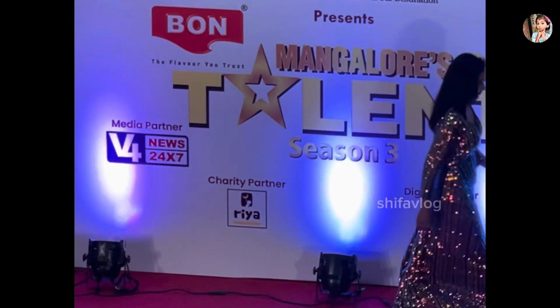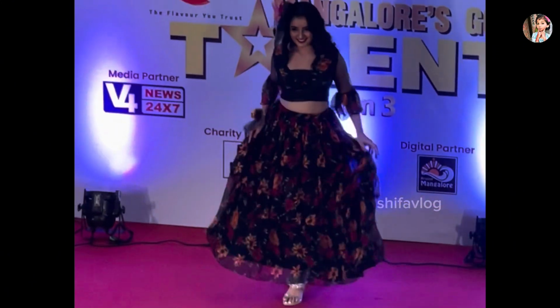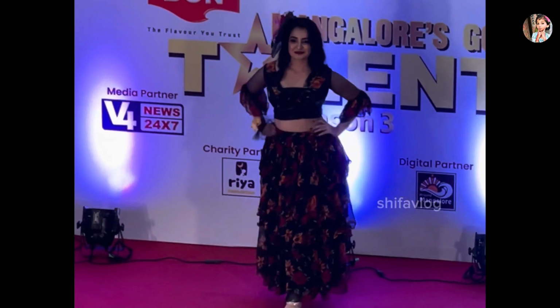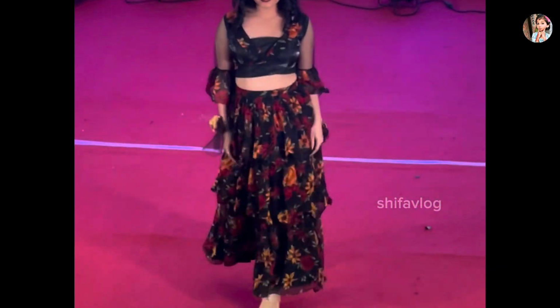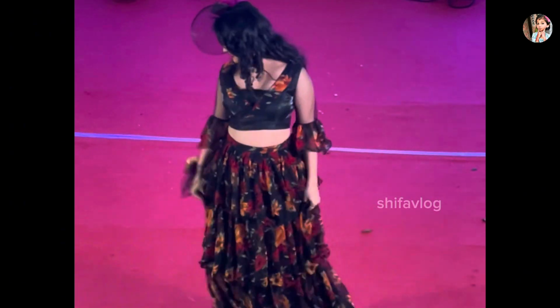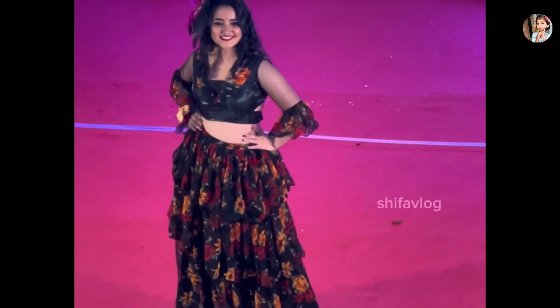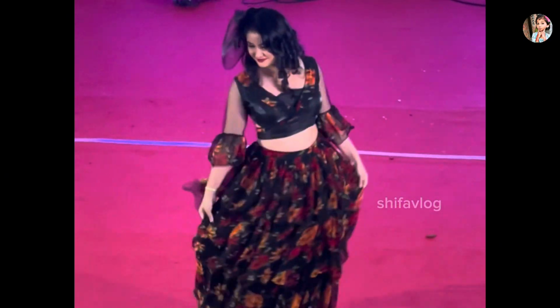Here comes the beauty of retro styles. It is Aishwarya, ladies and gentlemen, with a wonderful retro look. Aishwarya, please put your hands together for Aishwarya. Look at the beauty of the elegance of that particular model.